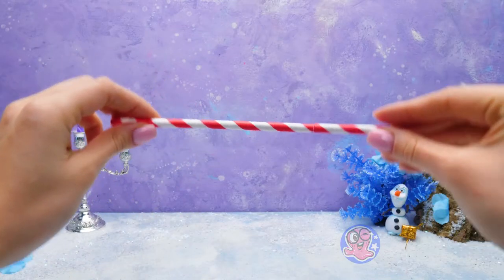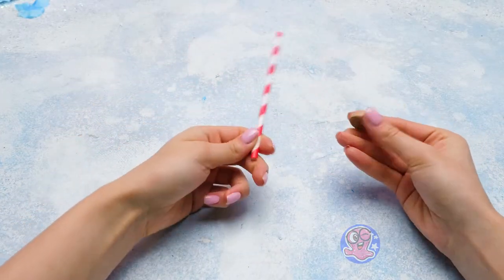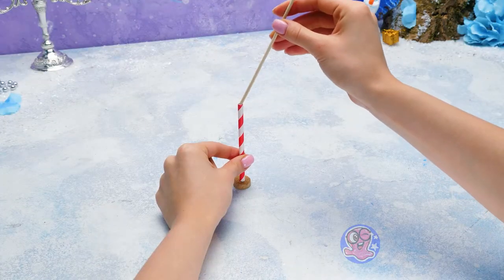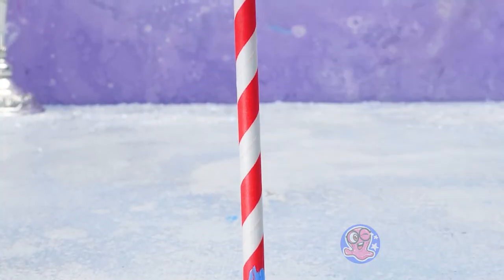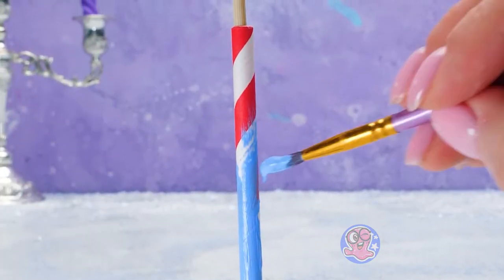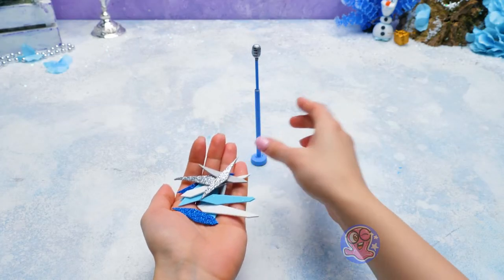Let's make a microphone stand from a piece of straw. The cork plug missed something, and we'll use it. A wooden skewer will also come in handy. Let's glue it all together. We'll shape the microphone from air plasticine. Now let's add more color and brightness to it. And here's the most beautiful decor in the Frozen style. And the microphone is ready!